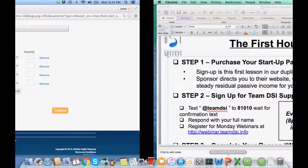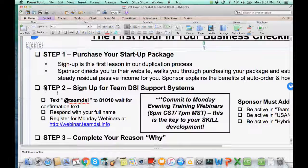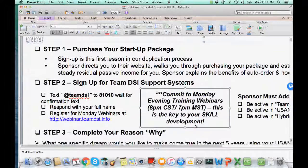Now, let's go back to step 2. So let's say that took 10 minutes, right? You taught them how to sign up. You signed them up. Step 2, now let's sign them up for the Team DSI support systems. So here we are at step 2. You're going to have them text Team DSI to 81010 and wait for a confirmation text. Then they're going to respond with their full name. Then they're going to register for the Monday webinar, right? Then they're going to commit to the Monday evening training webinars.